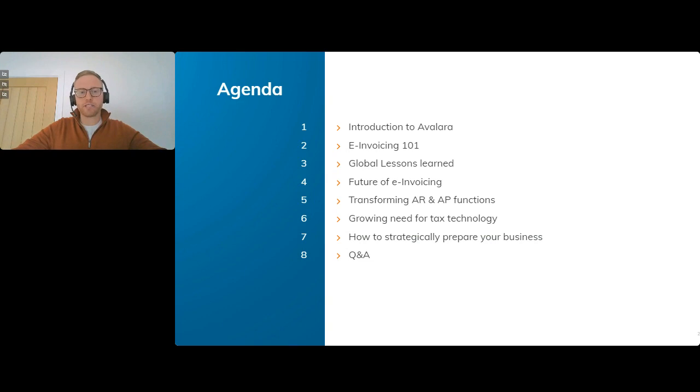And then we're going to talk about obviously transforming your AR and AP functions, what e-invoicing does to that. There are some key benefits for why people have been doing this over the last number of years, not just because of the mandates that have been coming, but in general, they've been looking to do this. Then obviously the growing need for tax technology. This is really, really important. As the market changes, there's a growing need to implement tax technology alongside e-invoicing. And then lastly, we're going to cover how you can strategically prepare your business for the time ahead over the next 5 years. And then we'll finish with the Q&A.